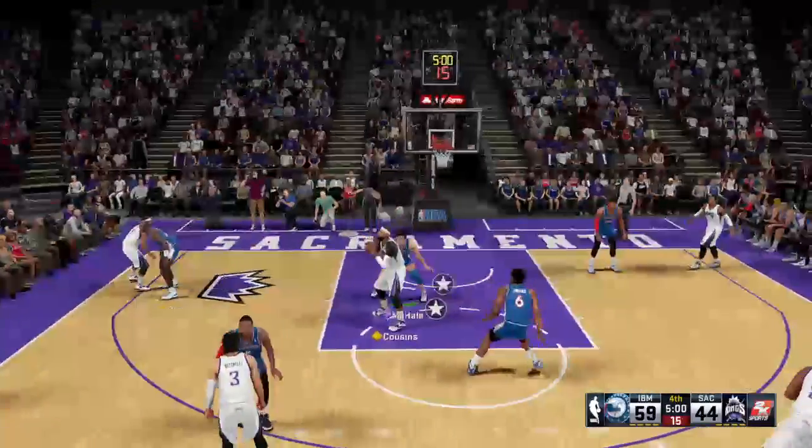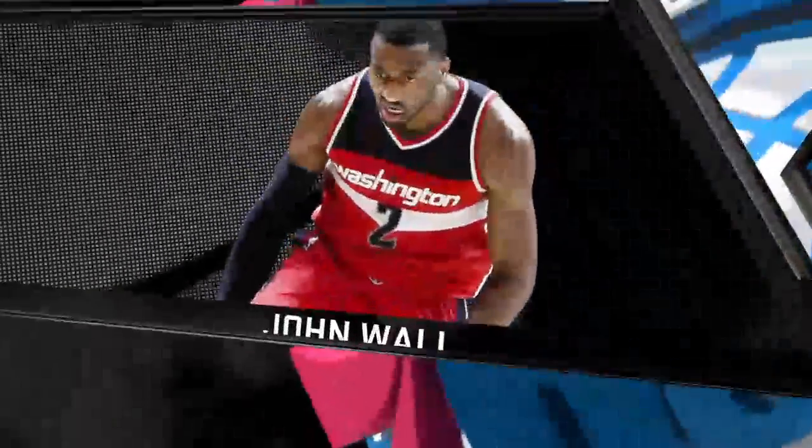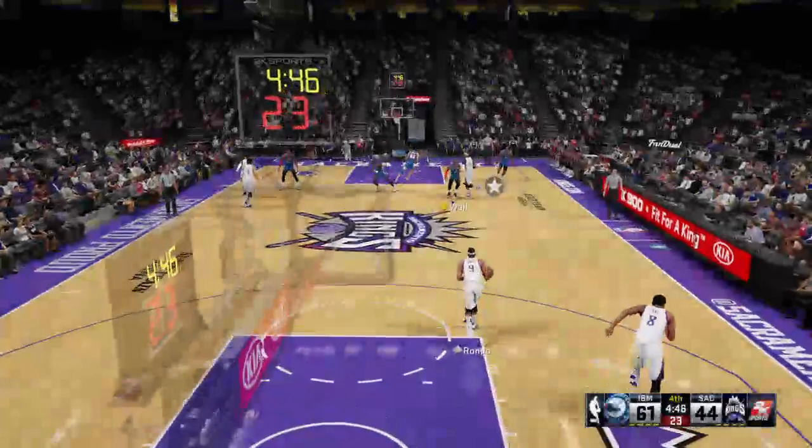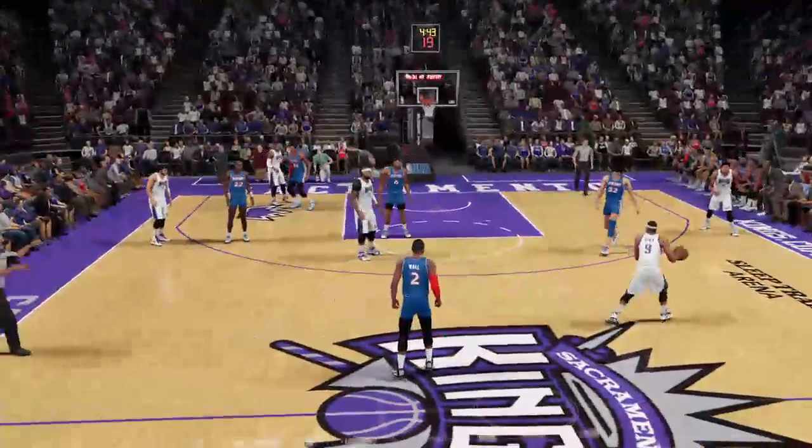Rajon Rondo's checked in for Darren Collison. Here's Cousins, and it's sent back by McHale. Plus 8 in the rebound differential. One more reason why they're in control. Yeah, double-digit advantage on the scoreboard. They've taken the initiative. They've played, I think, with more purpose so far.